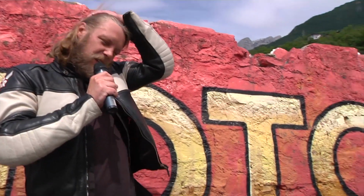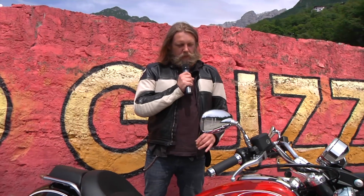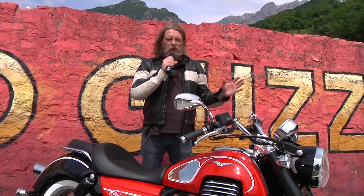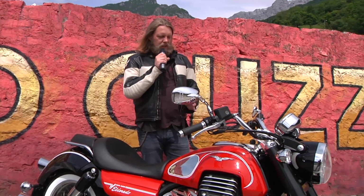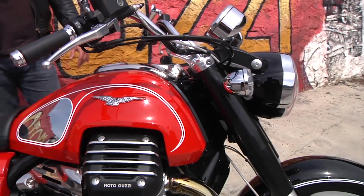I've been here to test the Audace and the new Eldorado. And let me tell you, they are pretty cool motorcycles. This is for a slightly more grown-up Moto Guzzi public. People that might have grown up and experienced the original Eldorado from 1972 and 73, which then had an 850 air-cooled engine. Now the Eldorado has the 1400cc flagship engine of Moto Guzzi.